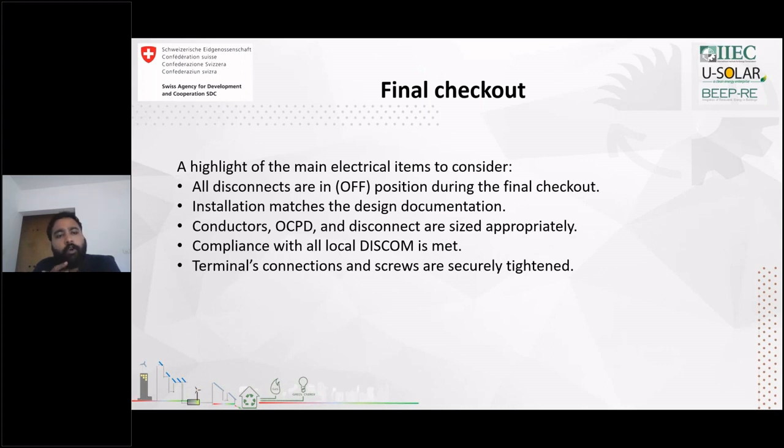It has to be made sure that all the equipment is in a disconnected or off position. The installation that has been done on the ground level has to be checked against the design engineer documentation. All the conductors and OCPDs are disconnected and sized properly, and there should not be a mismatch between the detailed BOQ that has been made and whatever has been implemented on the site. And the compliance with the local discom is met. This is very important. If the compliance is not made with the local discom, there is a high chance that the local discom will not give permission to start the solar power plant.